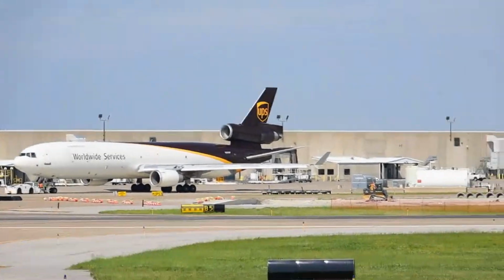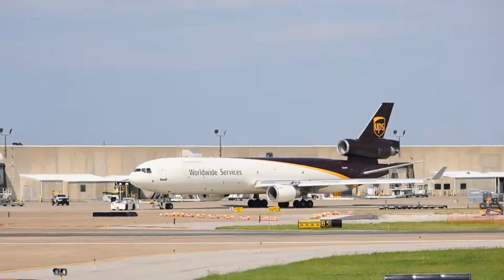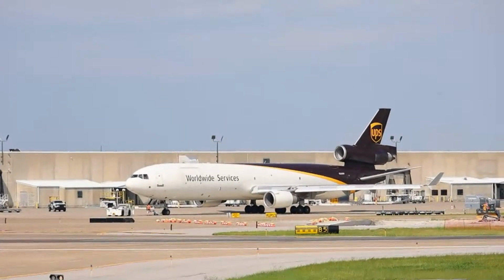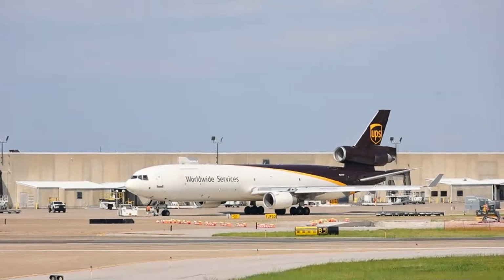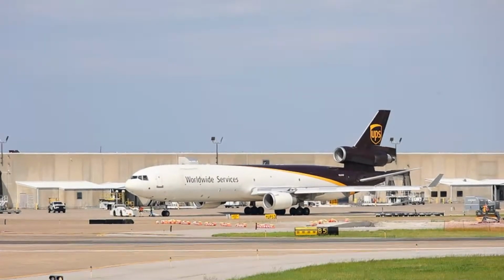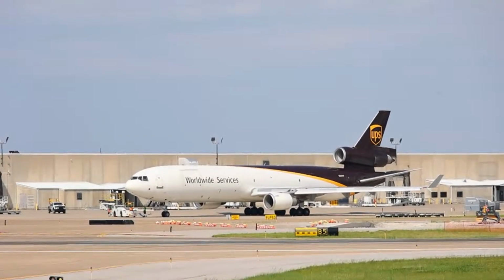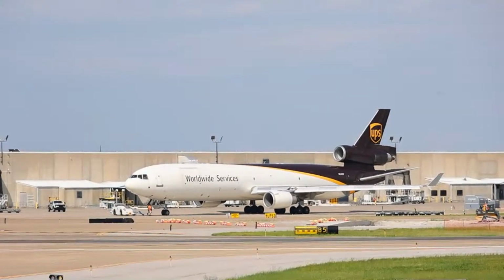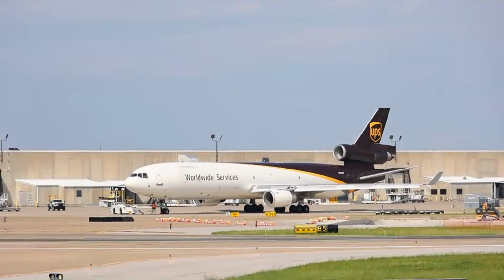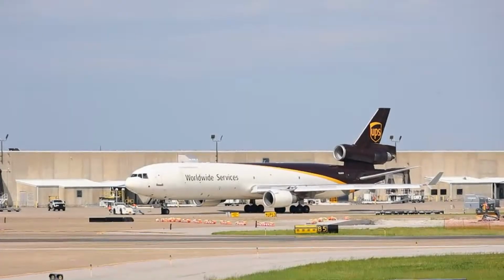There we go. All right, I'm gonna leave the tripod here for a moment as we wait for our flight to New Orleans. We are actually still in peak UPS rush here at Louisville Muhammad Ali International Airport, everybody. Not as many 747s as I was hoping today, but we still have a decent amount, and peak rush is not over by any means.